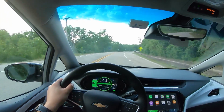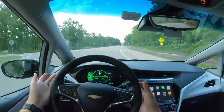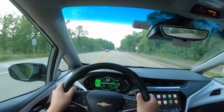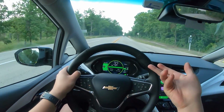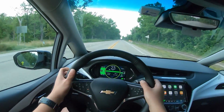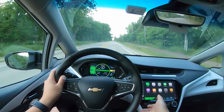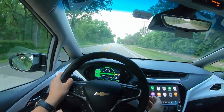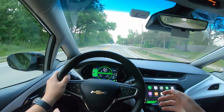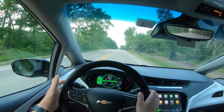The other thing you can do is, if you're just in regular drive, the left paddle shifter, that's what I would call them, on the steering wheel here, if you hold that, it also does the regenerative braking. I'm not touching the brakes, and look, it's slowing down pretty aggressively. Let off and you can get going again. So you can drive the Bolt with one foot, one pedal. You don't touch the brake. I drove all the way to work this morning without ever touching the brake pedal, which is kind of interesting.